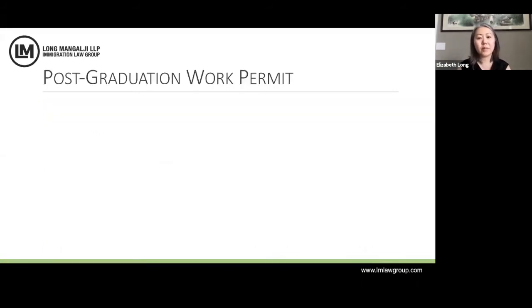Okay, let's talk about post-grad work permits. The post-grad work permit, I call it a golden ticket. Why is it a golden ticket? Because it is one of those work permits. There's only a very, very small number of categories where you can have an open work permit. You can work anywhere you like. And the employers, they don't have to do anything to support your work permit, okay? There are very few work permits like that.